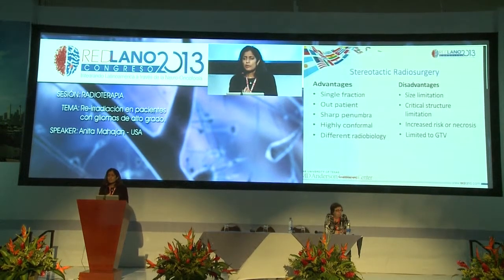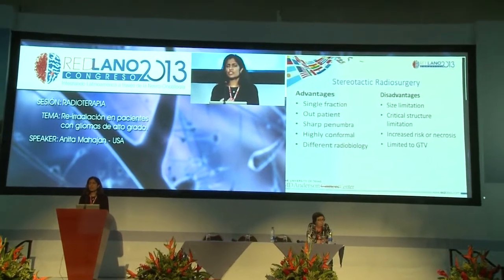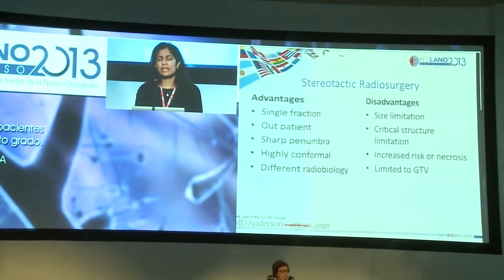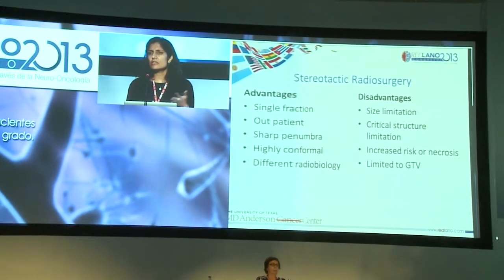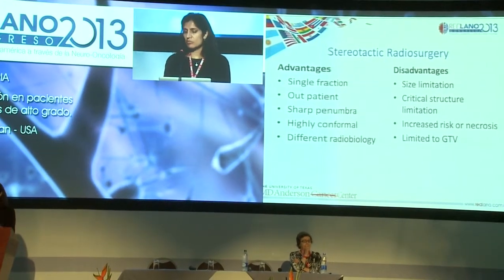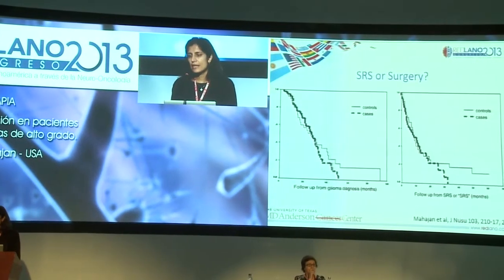So for all of these approaches for stereotactic radiosurgery, the advantages are we're outpatient, single fraction, there's a sharp penumbra, it's highly conformal, and there may be a different radiobiology going on with a big dose of radiation versus multiple small doses. Disadvantages: there's a size limitation, we can't be close to a critical structure, there's increased risk of necrosis, and we're limiting it to the tumor volume that you see. There's no room for a margin for microscopic disease.